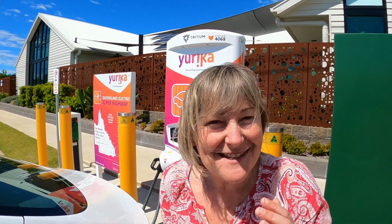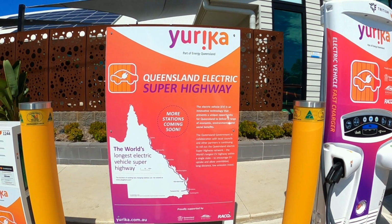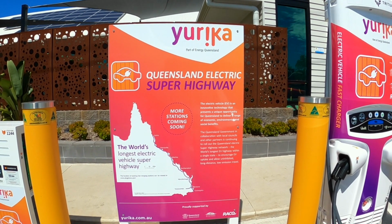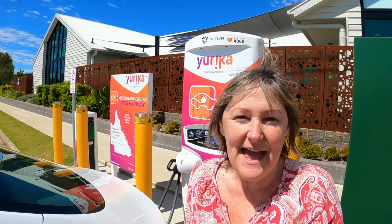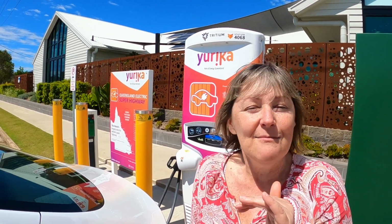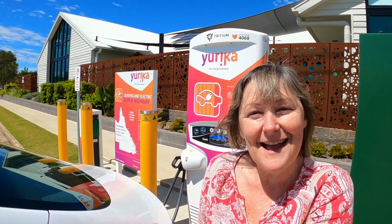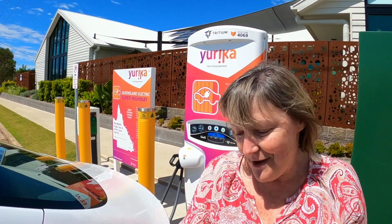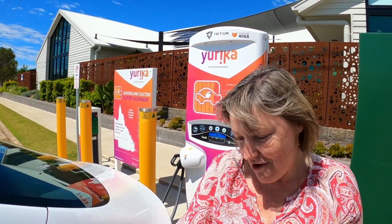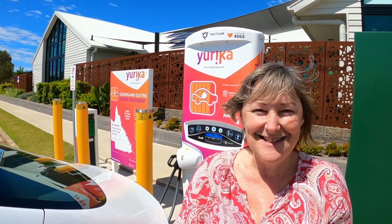Okay, so we arrived in Gin about 20-30 minutes ago, and we've pulled over to one of the Queensland government charging stations. It's about 200 kilometres, I guess, a couple of hours from Gympie to Gin. When we left Gympie, we were on 100%. When we arrived in Gin, we were down to 48%. So we've topped it back up to 98%, and my app tells me that the cost for that is $9.10.